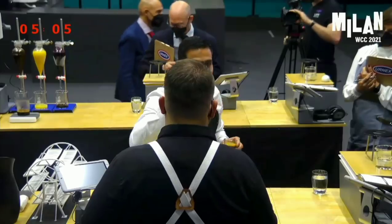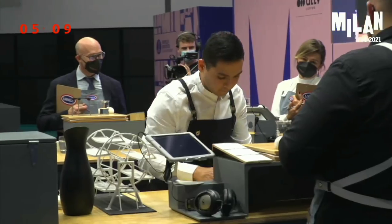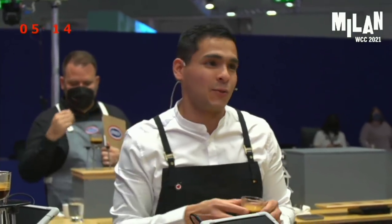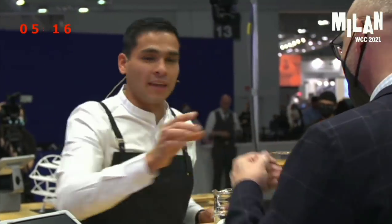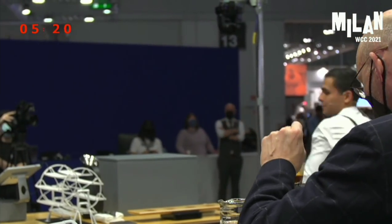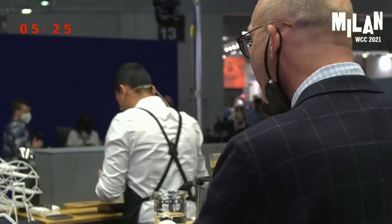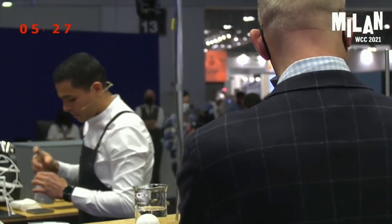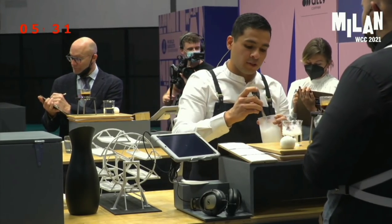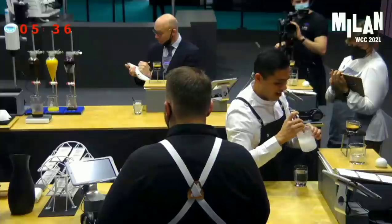Take the spoon, stir 3 times, and you can return the spoon on the white cup. The card in front of you has information on the coffees you will enjoy today. Again, brown sugar, cacao nibs, passion fruit, papaya, and tangerine with a hint of malt.